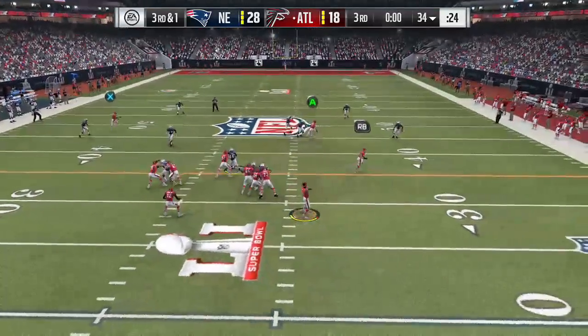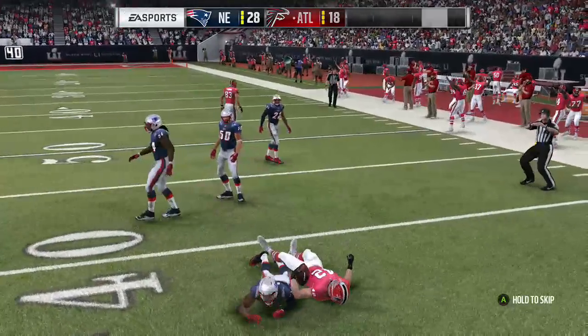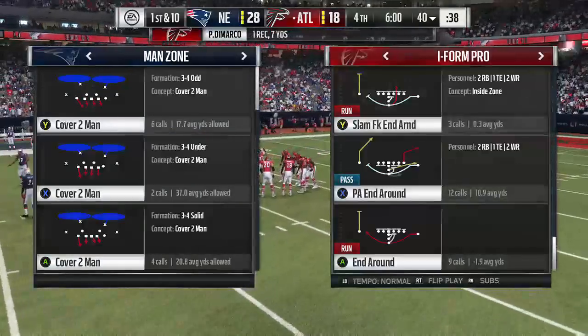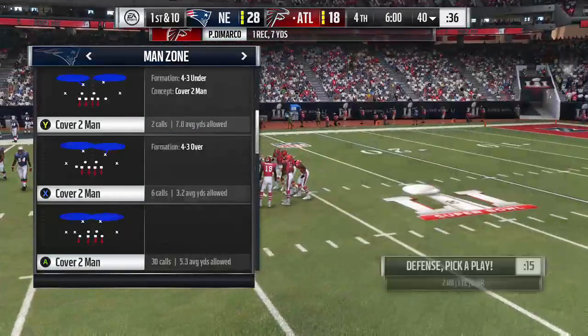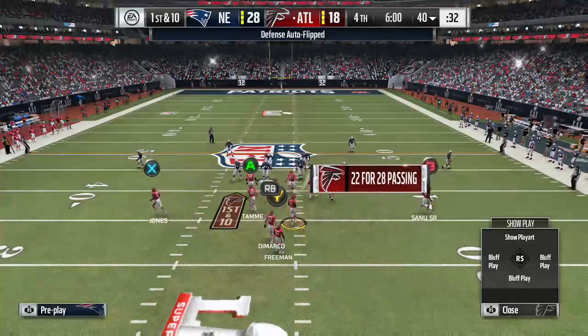Ryan now off the bootleg. He's just going to dump this one off to his fullback out of the backfield. Back now here on EA Sports. It's the Falcons. They'll have the football, but trailing on the scoreboard as we get set to begin the 4th.